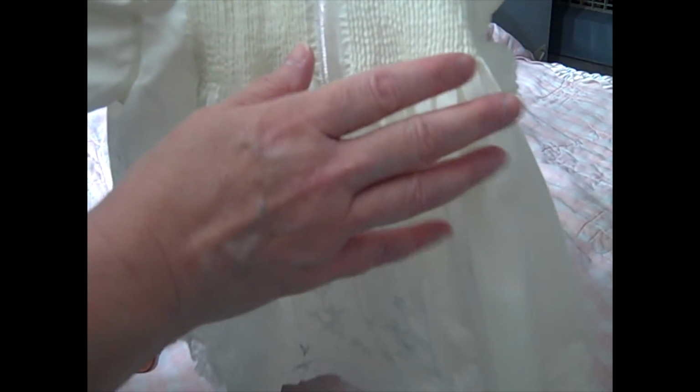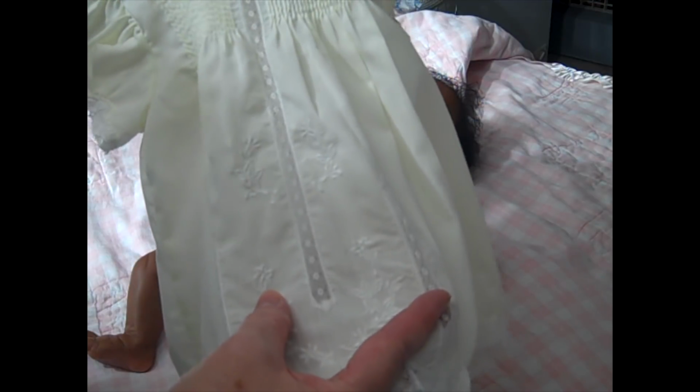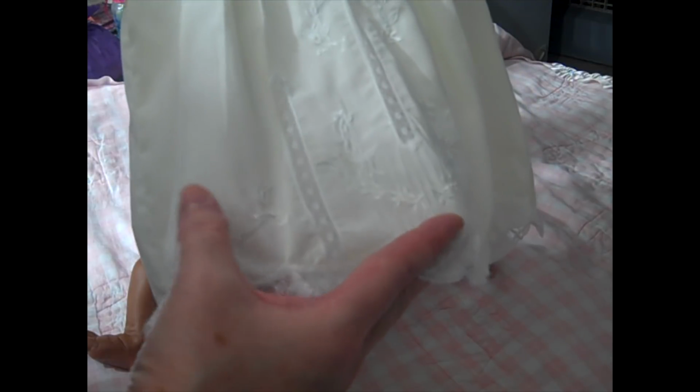It is a little Feltman Brothers newborn to 3-month size dress. It's very pale yellow. The top, probably 3 inches, is smocked from about 1 inch in from the shoulder. And then there's a gap of about 1 inch between the smocking that has lace. And that lace goes down the front of the dress. It's almost like a little window. And then there is embroidery on the front of the dress. There's pleating. I mean, it's very detailed. There's lace around the bottom.